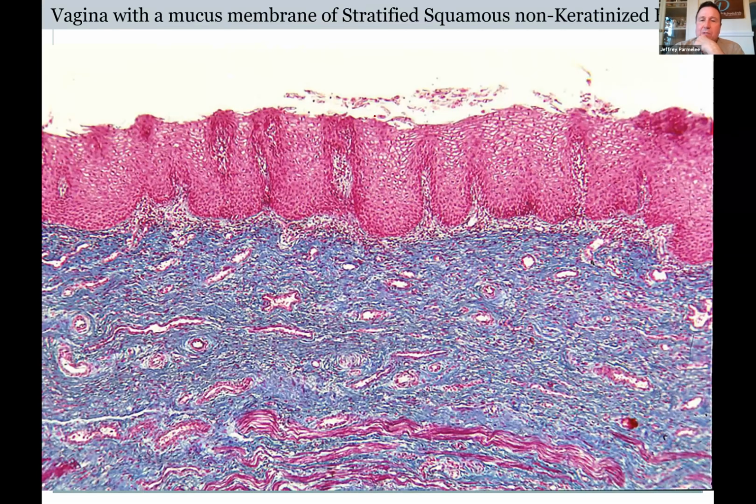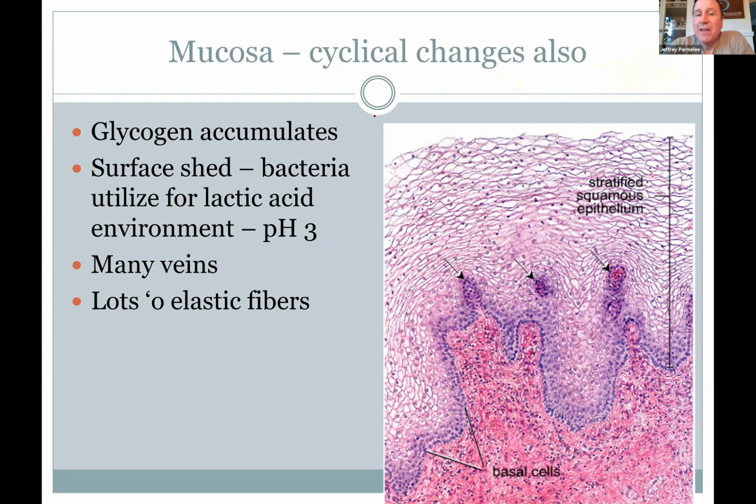Yep, there you go, stratified squamous. Here, yes, I'm going to tell you this. Now, the pH of the vagina is like 3, really acidic. And believe it or not, what happens is that you make glycogen, stored sugar, and then you have commensal bacteria that live in the vagina that produce acid.